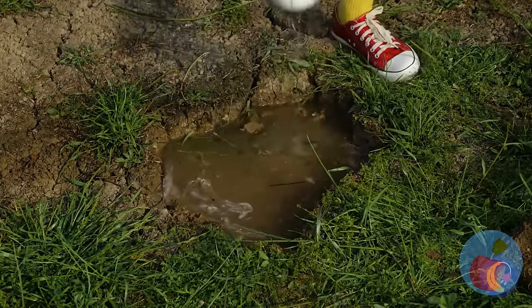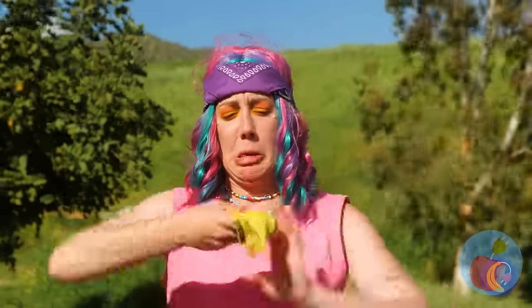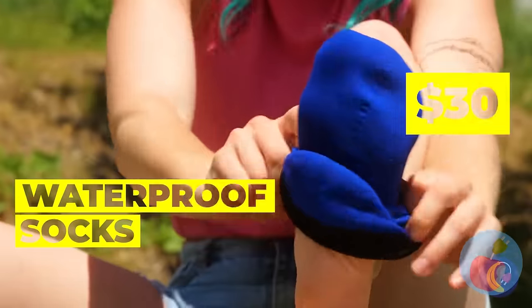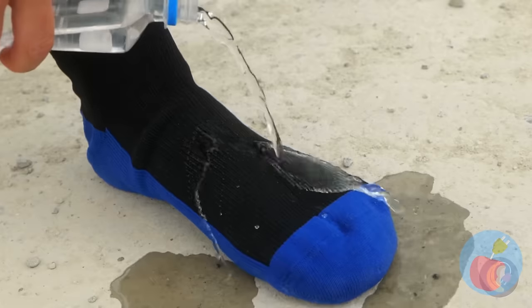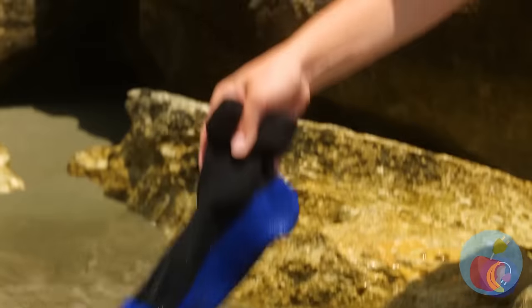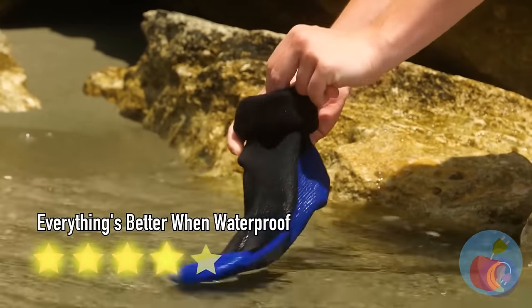Hiking 101 says you need to keep your feet dry, unless you like blisters. Let's hope there's some shoes packed in here. Oh, even better, waterproof socks. Let's test them out, but not too much. Can't waste good water. Let's see if all this money survives. I mean, it's not like it's gonna do us any good on this deserted island.